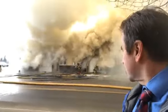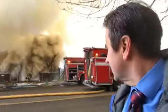Like I said, if you're in Butte, you can probably look out your window and see the smoke right now. It's just a massive plume. Firefighters are desperately working to try to get this fire under control. No flames visible, but clearly something inside the building is creating a massive amount of smoke.